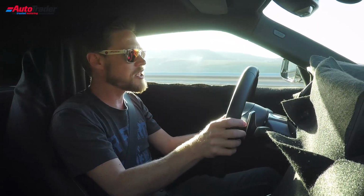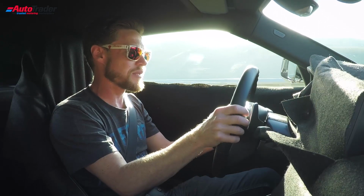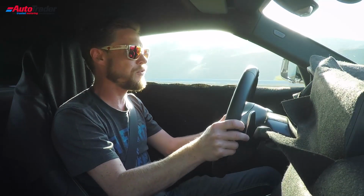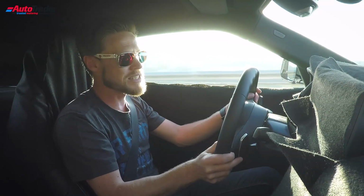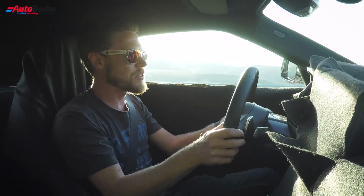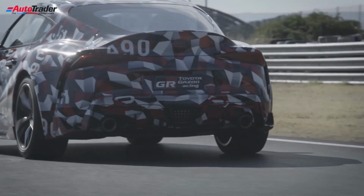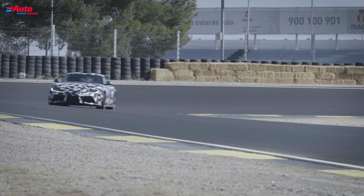It's mated to an 8-speed ZF gearbox, and there's no talk of a manual gearbox in the immediate future. They haven't ruled it out entirely, but if you understand the way that Toyota works, the chances are very slim that we'll see a manual derivative, even in the 2-litre 4-cylinder version of the Supra that we can expect in the near future.